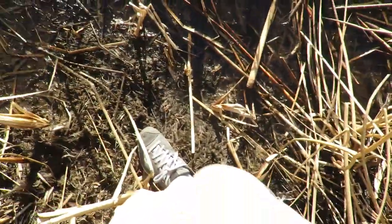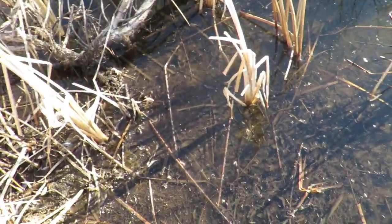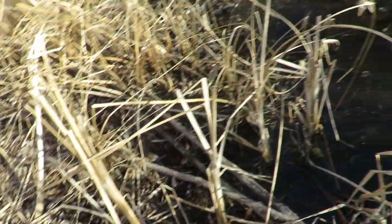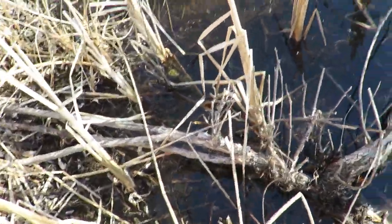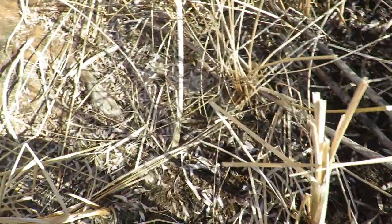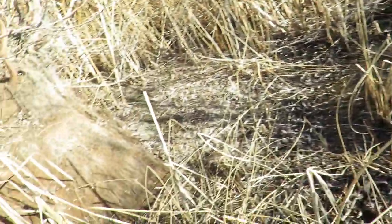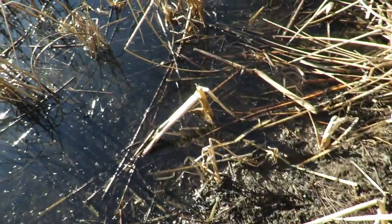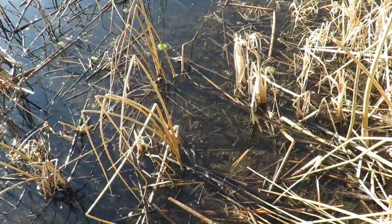So this is the larger pond. It's permanent. The other ones are usually only seasonal. I'm looking for things to flip. A good way to find the salamanders during breeding season, especially the long-toed salamanders and tiger salamanders in this area, is to flip debris that surrounds the shoreline of the breeding location. You've got a pretty good chance that you're going to find yourself a salamander.